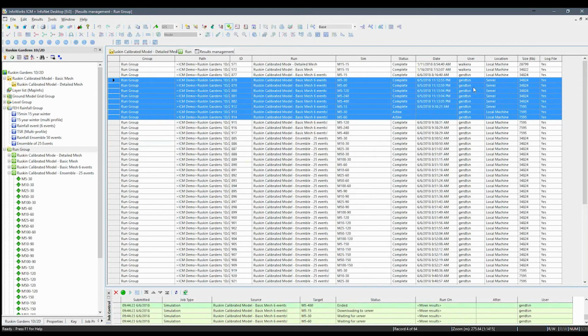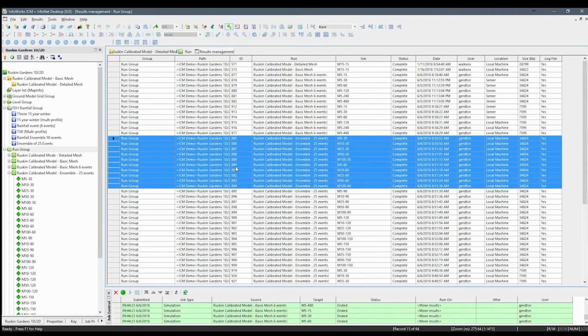So now they are getting moved to the server, and so that means that results are going to be shared on a server location so that anyone can access the results, and that's pretty useful. In fact, if I were to see results that were on Matt's machine only, I could then also pull them to the server so that I can get the results without having to rerun the simulation.